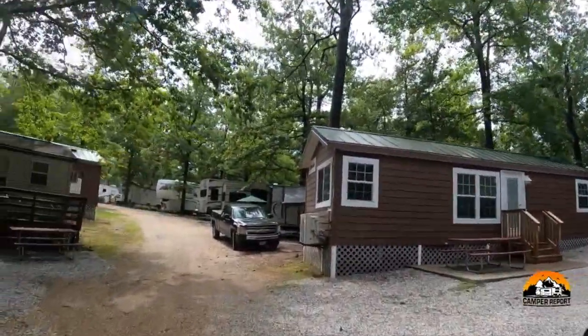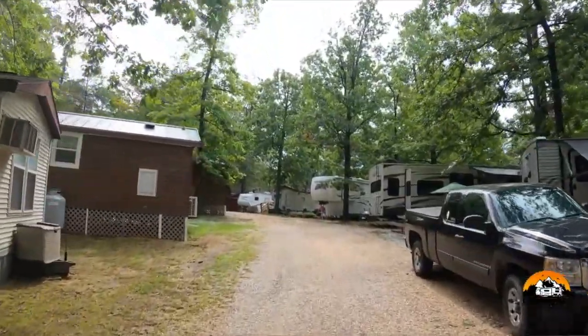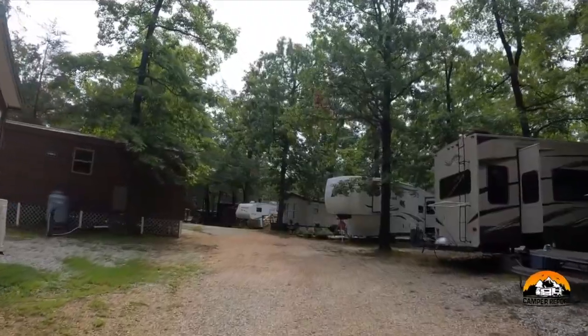As you can see, it got a little rutted out right here from heavy rain, and we're due some more heavy rain this afternoon. So here's some of the newer cabins that they have installed over here to the left.